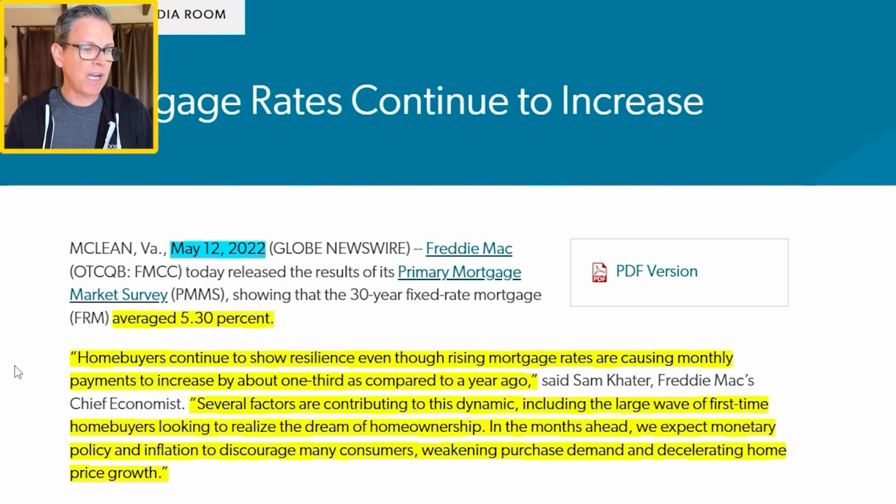He also said several factors are contributing to this dynamic, including the large wave of first-time homebuyers looking to realize the dream of homeownership. In the months ahead though, we expect monetary policy and inflation to discourage many consumers, weakening purchase demand and decelerating home price growth.